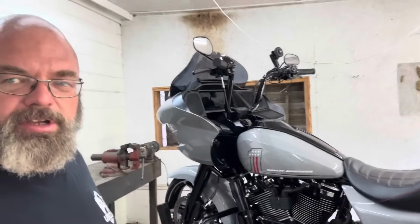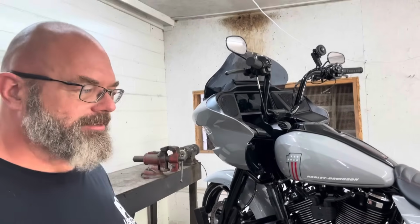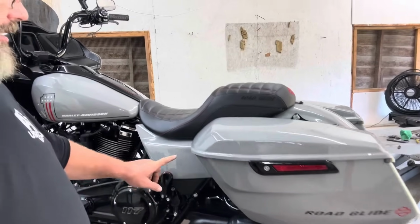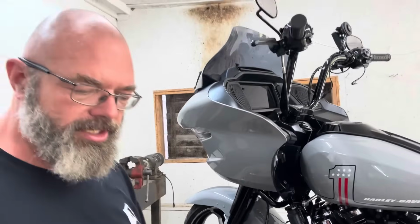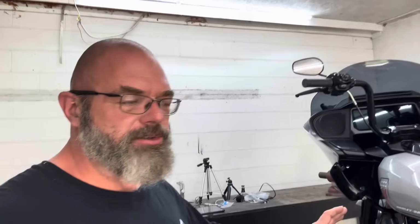All right, so let's talk body and design. All in all, I love the new look with the exception of the headlight and the front fairing. They redesigned the shape of the bags on the new bike. They redesigned the shape of the side covers. They redesigned the shape of the tank. And they even kind of designed the front fender differently. It's very similar to the ST models that were in the previous years.